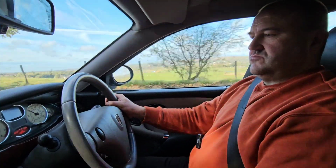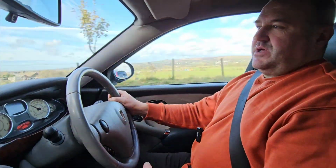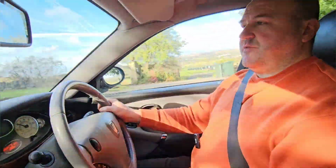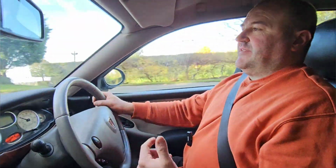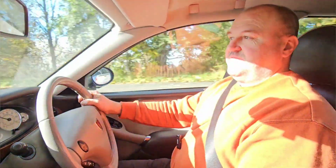How much is this car then? Well, I think with this mileage, I probably could have gone for high teens. Maybe I could have put this up at 1995, 1895, something like that. But I really want this to go to someone who's going to enjoy it. So I'm going to go on this car at 1495. It's very reasonable.